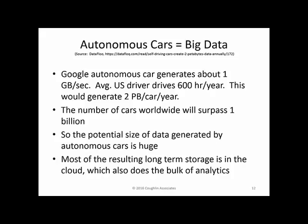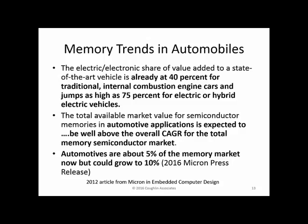Although they're talking about storage in automobiles by 2020, these cars with autonomous capabilities, ADAS, advanced driver assistance systems, need about a terabyte of storage in the car by next decade. So, memory trends in automobiles: even in state-of-the-art internal combustion engine cars, about 40% of the value of the car is electronics. With a hybrid or a full electric vehicle, that can jump to 75% of the value of the car. People say cars are becoming rolling data centers. They're certainly becoming big electronic devices.